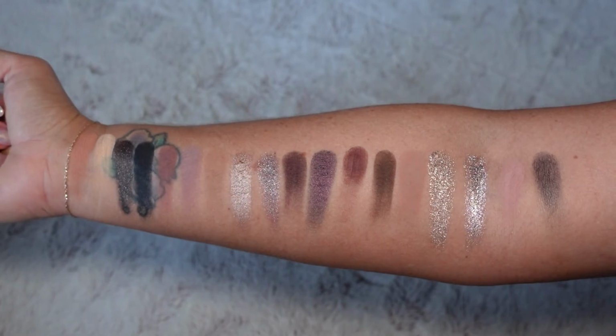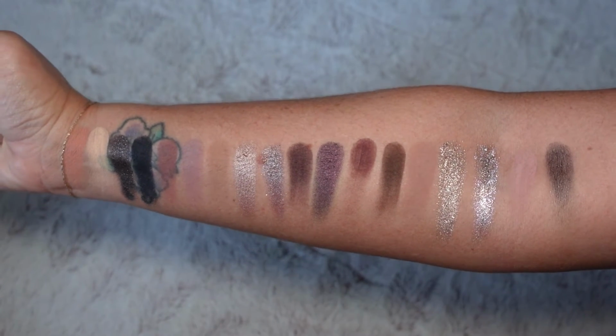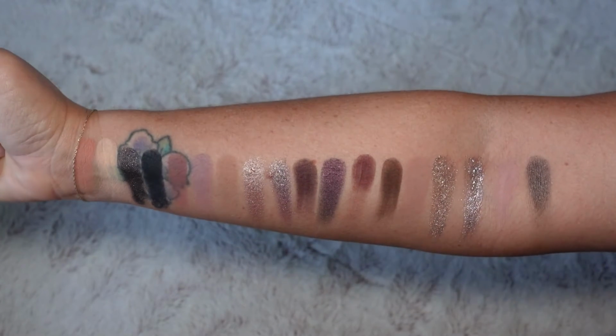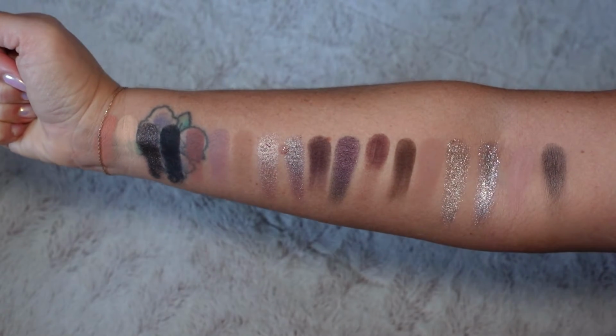Okay, the swatches did not disappoint. I am absolutely in love with the shade Rebel, which is in the bottom row in the center. That shade, when you look at it, it looks like a marbled effect, but when swatched, it's got purple, gold, and silver glitter in it. It is so stunning, and I really want to play with that shade today.